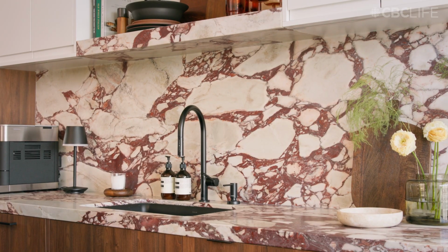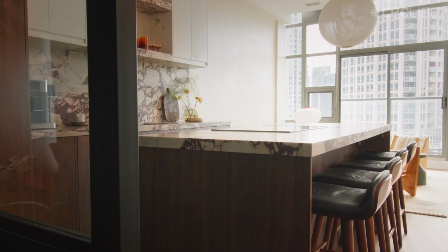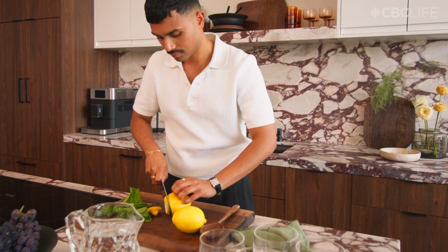This is truly the heart of my home. This is where I love to cook, host, and entertain friends, family, and loved ones. Previously, there was no kitchen island here. Because I love to cook, I really wanted to have the cooktop on this kitchen island, and I really wanted to have a space that was very communal and a place where people could gather.